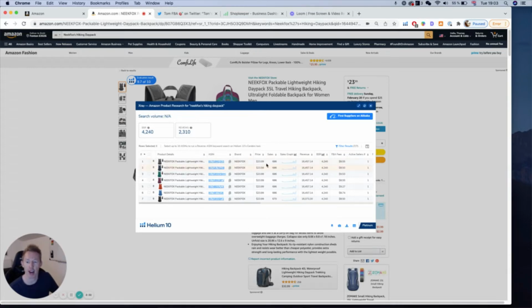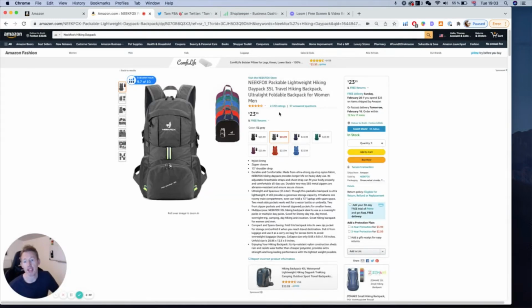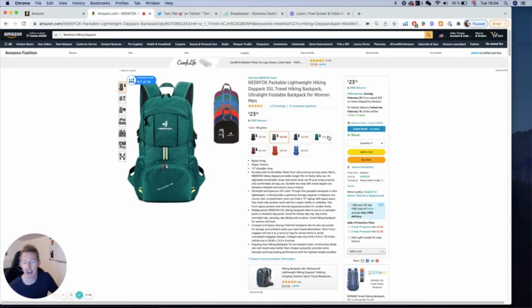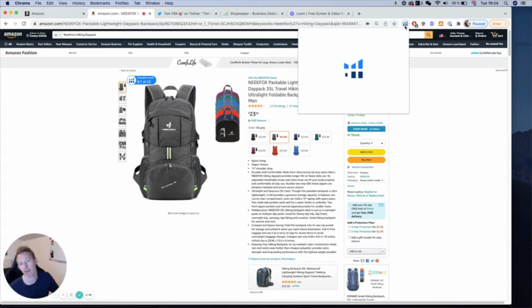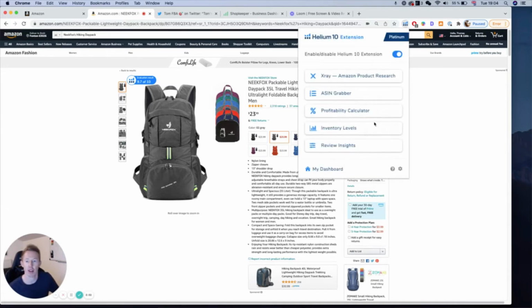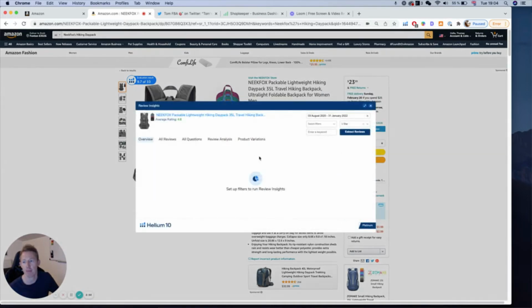We would honestly go for a bit of a higher price point in this, but let's say we did want to go for this option and we found a bit of an opportunity in the market. But we can see here they have 1, 2, 3, 4, 5, 6, 7 variations, and you may not know which one to go for. So what we can do is hit the Helium 10 tab. We then go down to, once it loads, Review Insights.